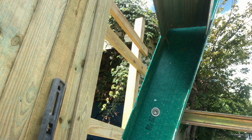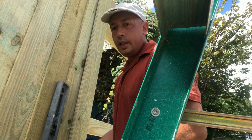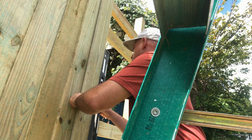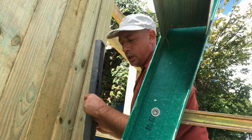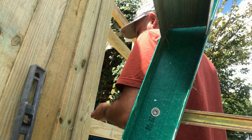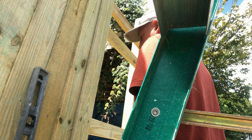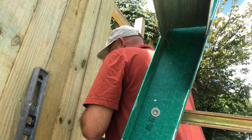Get it tight on the bottom, get my level. Perfectly level right there. Put my level to the side. Get another screw, make sure your screws go all the way through. Sink it a little bit, put another screw on that lat. I put two in the middle.